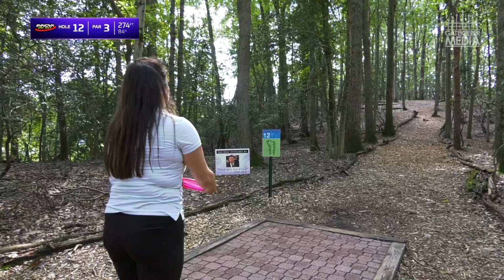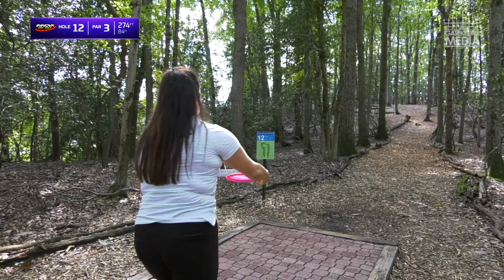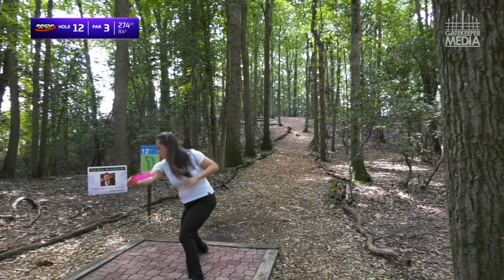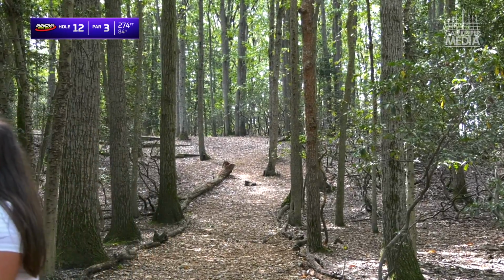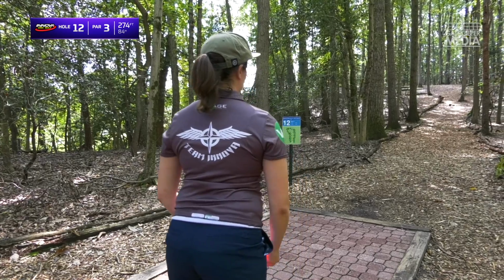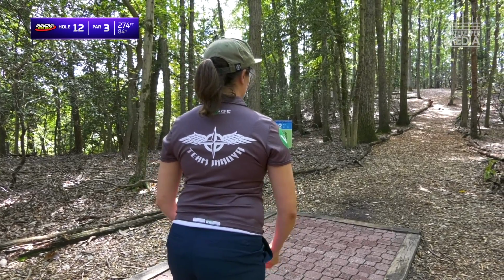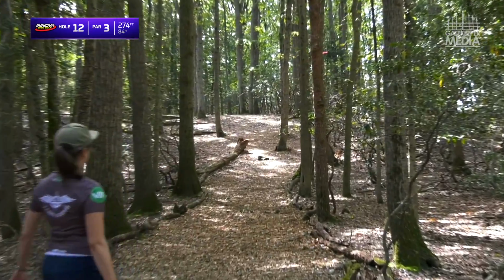Here's Vanessa pulling out a backhand. And for me and you, who are both lefties, we almost kind of want to throw something that's slightly understable that can get around up, but also fade out a little bit. It's a tough hole to two, but if you can set yourself up in the open for a lefty, you can two this hole.